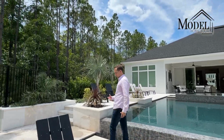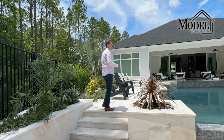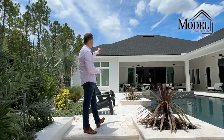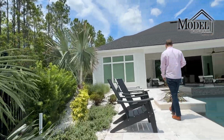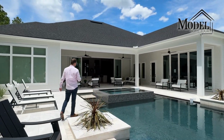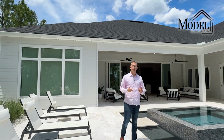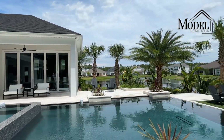As you can see, they do have the steps all the way around, so you can go all the way around with it. And it is nice too with the waterfall because it kind of muffles the noise everywhere else. So when you're back here, you're not going to necessarily hear as much up top due to that. But overall, definitely one of the better pools we've seen, one of the better backyards we've seen here in Northeast Florida. And that is the cool aspect with these: builders are constantly trying to improve what they're doing to compete with each other. And that includes the pool, that includes the floor plans, that includes their finishes.